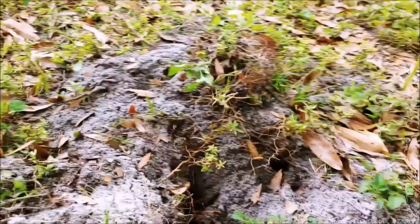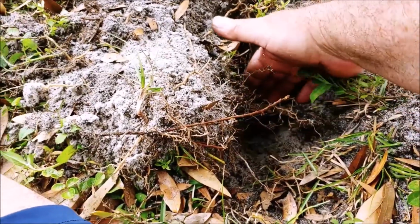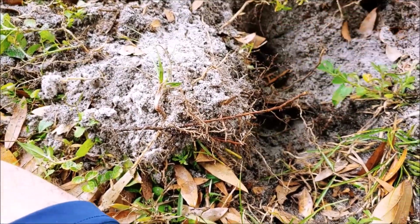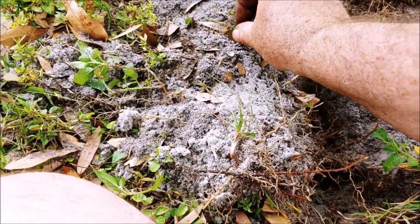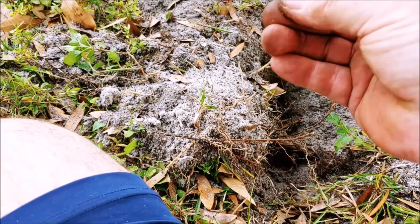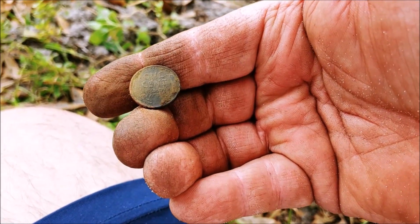All right. Alrighty, gang, if the camera looks closer, that's because I'm sitting down. You can see these big roots here, and anyway, I've had to get the hand digger out and chop through a bunch of roots. But, guys, I have been rewarded with another Wheatie. There we go.